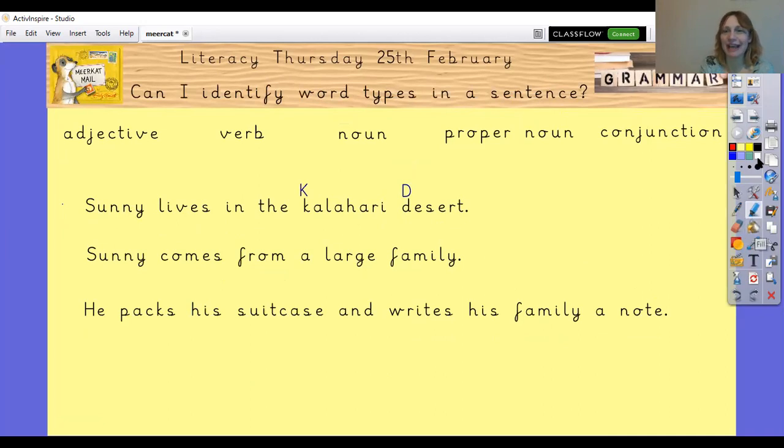Okay, how did you get on? So I am going to start by pointing out the proper nouns. So proper nouns are going to be highlighted in red. They're the names of people and places. So we need Sunny. He needs a capital letter. He's a person. And Kalahari Desert. Oh, I was so naughty. I hadn't even written those in myself. Oh dear. That's a place. Then we've got Sunny in here as well. Okay, so they are the proper nouns.